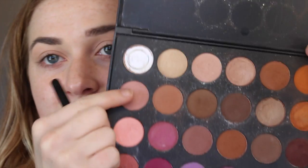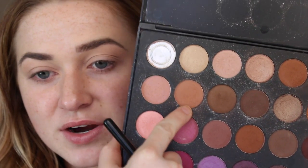Then to start my transition shade today, I'm going to be going into this Morphe Jaclyn Hill Favorites palette, and I'm going to take this shade right here. This is really just a light brown. It has a little bit of a warm tone to it, but nothing too warm, and I'm just picking up a little bit on that exact same brush, and I'm going to start working this on the crease, and I'm going to be going just a little bit above where my crease is. So if I'm looking straight ahead, I'm going to try to go above that, since I want you to be able to see it when my eyes open. And I'm going to bring this pretty much all the way in to the inner and outer.